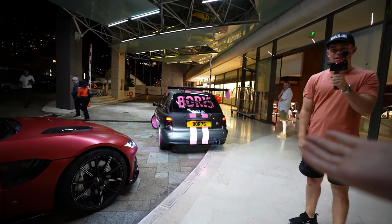Look how you park. Right, apparently I didn't park in the right way. I don't really know why. I've never done this before, but ladies and gentlemen, Boris the Micra has made it here to Monte Carlo, Monaco, and I reckon the valet driver's gonna stall it, but we'll have to see about that. I would actually put 10 quid on it.